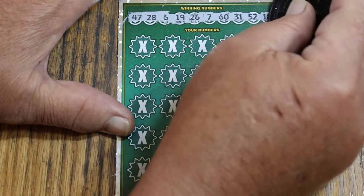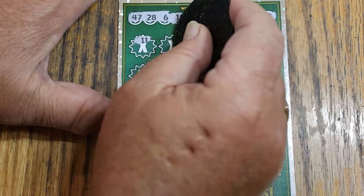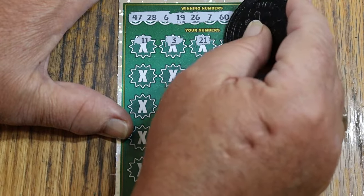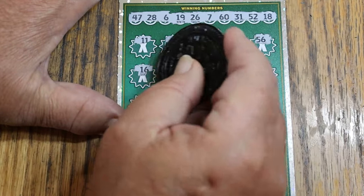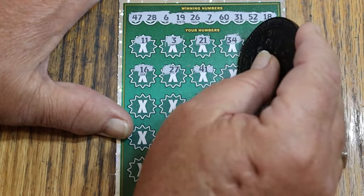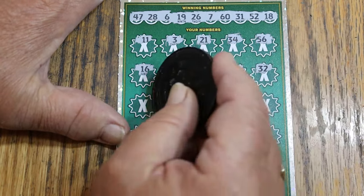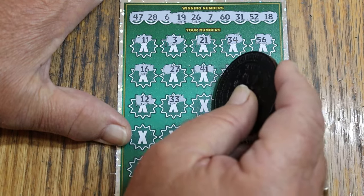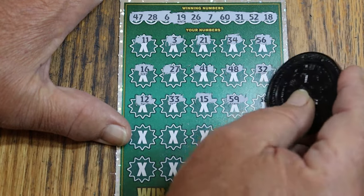$47, $28, $6, $19, $26, $7, the big 60, 31, 52, and 18. 11, 3, 21, 34, 56, 16, 27, 41, 48, 32, random's number, but no good, 12, 33, my number 15, also not helping, 59, 38.